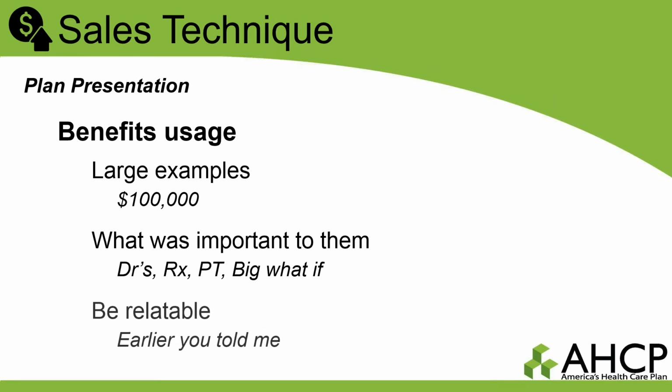So start with $100,000. Keep in mind when you are going through benefit usage, this is when you start with the "earlier you told me." So earlier you told me how you were painting the house a few years ago and you fell and you had to spend 4 days in the hospital. So let's say that happened again and the bill was $100,000. Here's how that would work.